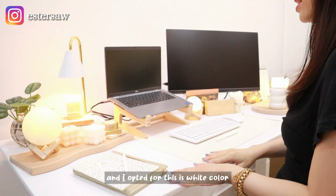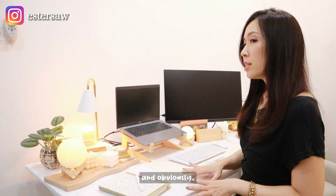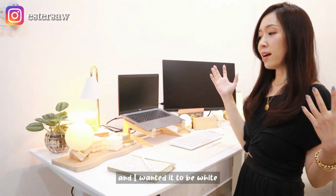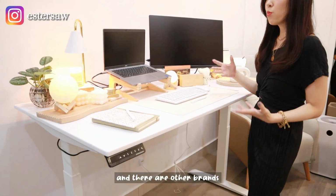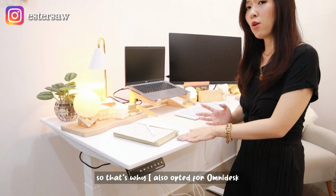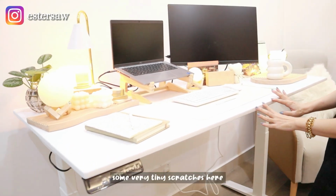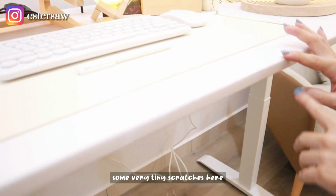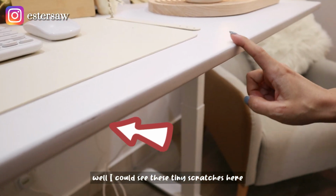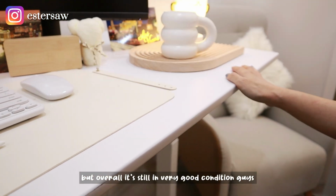And I opted for this white color. They have a few colors. This is white color, and obviously my favorite is always white color, just to match with the room design, and I wanted it to be white. There are other brands that do not offer white color, but Omnidesk has white color, so that's why I opted for Omnidesk. And I just found out there are some very tiny scratches here. I do not know how I made them, but I could see these tiny scratches here. Just very minor, but overall it's still in very good condition, guys.